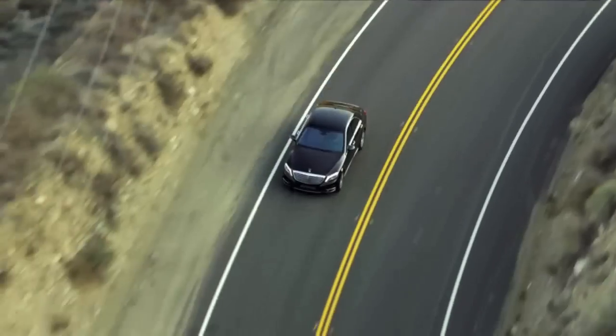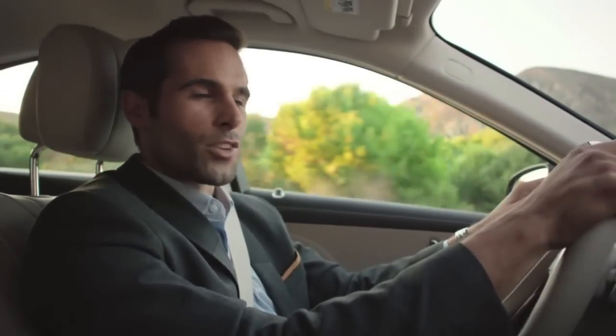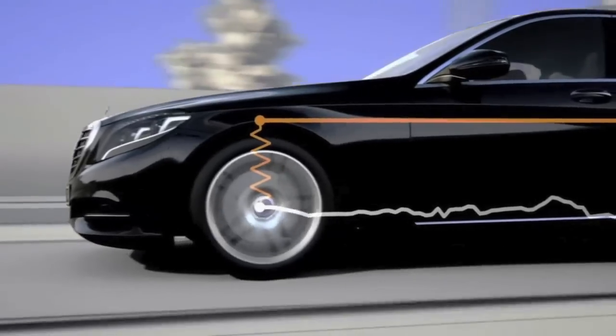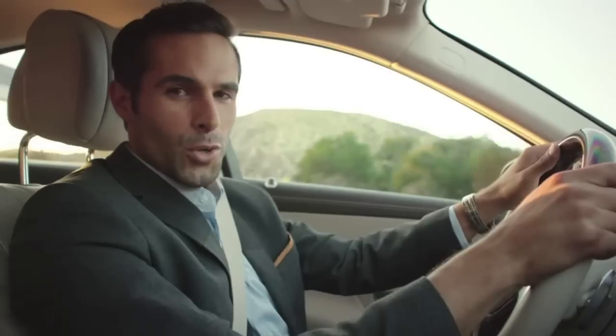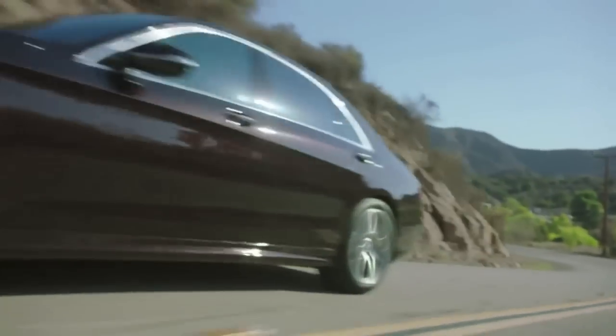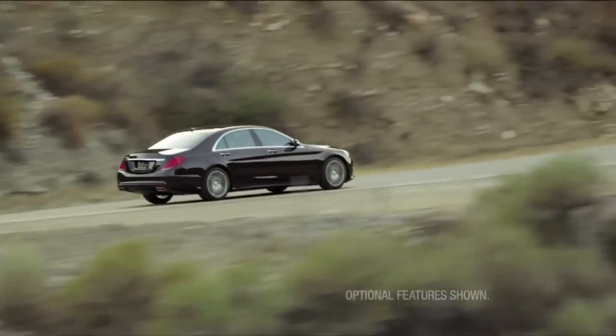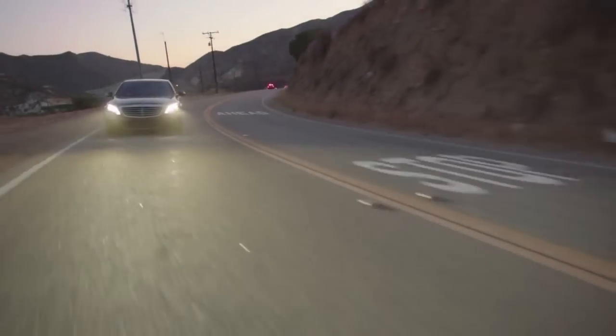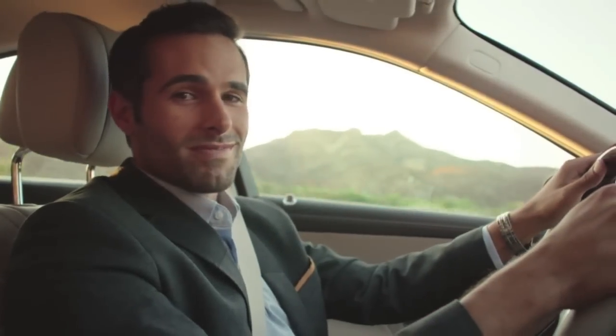Using the same 3D visualizing technology, your S-Class will continually scan the road for bumps and actually prepare the suspension to absorb an upcoming imperfection so you don't have to. It can read a half-inch variation in the road from 45 feet. The technology is called Magic Body Control. It's incredible.